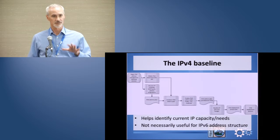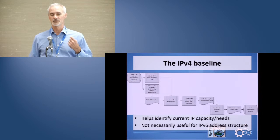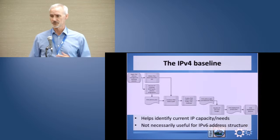There may be different intervening layers, as we'll talk about, but the end result is that the end user community using v4 today will be able to use IPv6. Now, that provides a baseline from a capacity and location perspective, perhaps, but not necessarily from a plan derivation itself. The number of layers and the way you've subnetted v4 may not be the right approach for the way you want to do IPv6. It's really an opportunity for a fresh start, a fresh way of thinking.